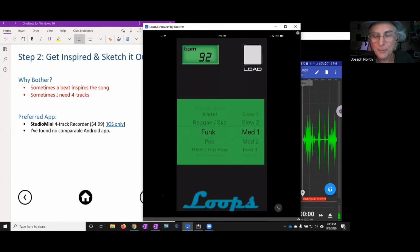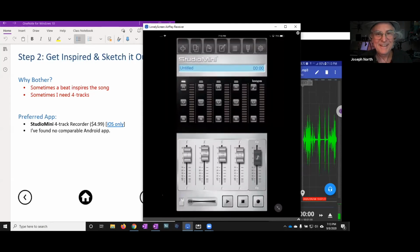Oh, I'm going to use that one. And if I want to record a channel, I just arm the channel, and hit record. It gives me a 2-measure count, 1-measure count in, and then I can just record.